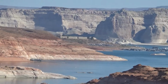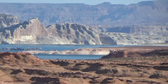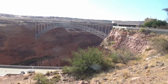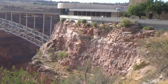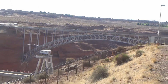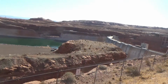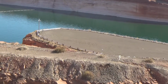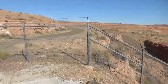I'm going to go over there and do a separate video about the recreation part of Lake Powell just behind the dam. And from here you can also get a view of the visitor center and what's below it. Here's one final shot from behind the dam. I'd love to go down there and get a shot, but they've got the road blocked here.